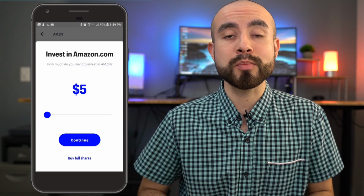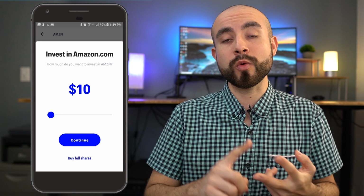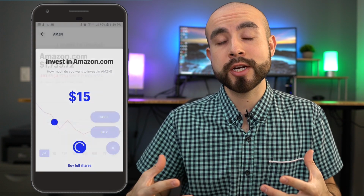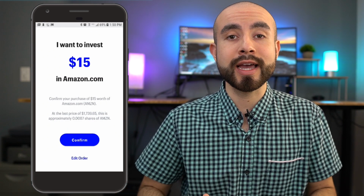And while there are already some popular commission-free stock trading apps out there, such as the Robinhood app or the Webull app, the unique thing about Public's commission-free stock trading app is that they also allow you to invest in fractional shares of stocks, or what they refer to as slices. But we'll go more in depth about that in just a bit.